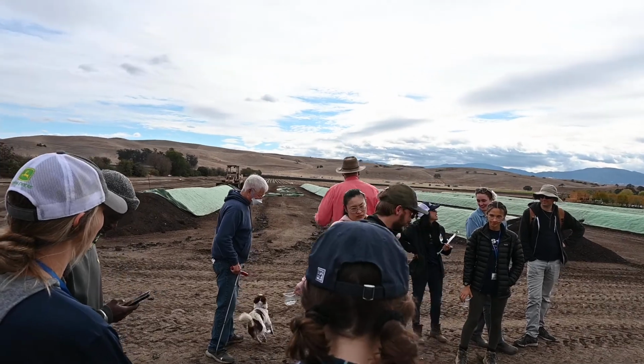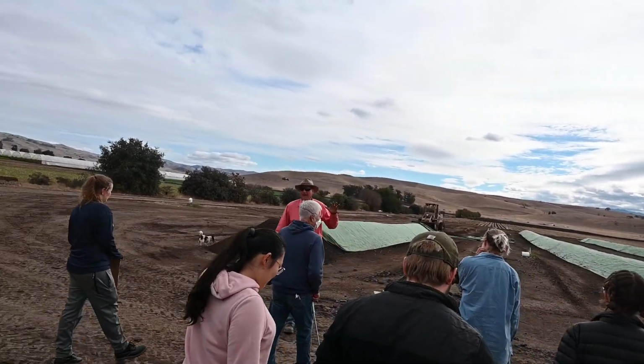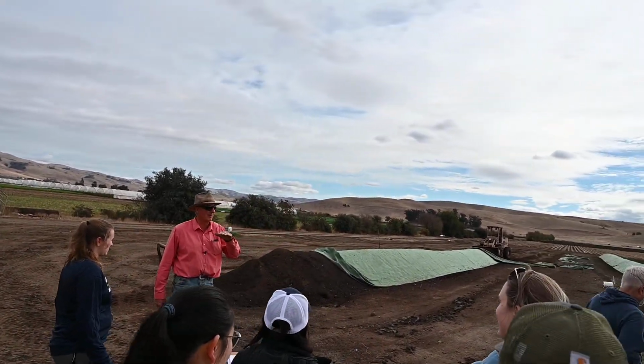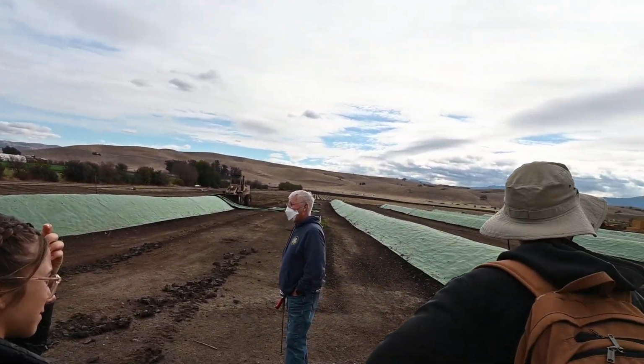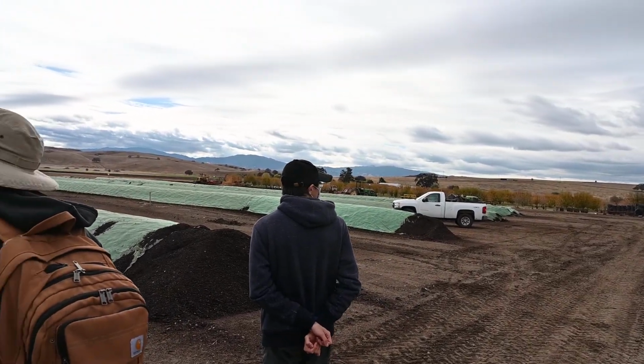So this is our compost yard. It's a 4-acre site. We developed this. We found this location because it was close to our shop yard. It's an ideal slope. It has very little cross slope, and it has a 2 to 3% slope downhill, so water can drain off.